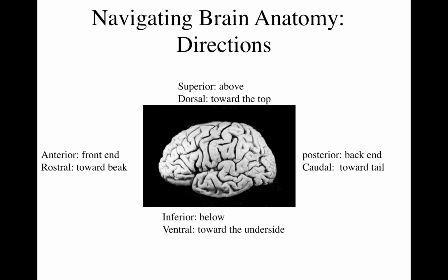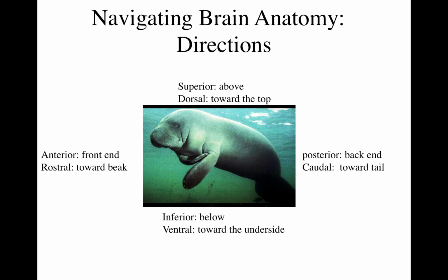And so I'm showing you these alternate terms for the same thing, and not that it really helps you, but it may just be instructive to know that the reason we have two terms for these is because a lot of them are from the animal literature. So, for example, if you're talking about toward the tail, that would make a lot more sense in an animal. But it's also worth noting that in most animals, including manatees, which are just amazing animals, the brain is oriented in the same line as the rest of the body, as opposed to in people, where the brain is oriented perpendicular to the rest of the body.